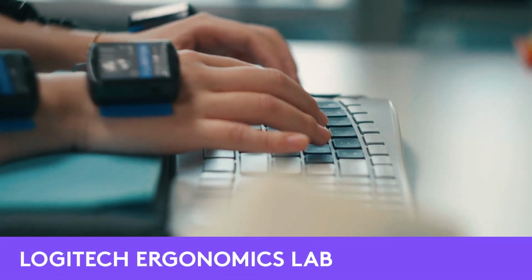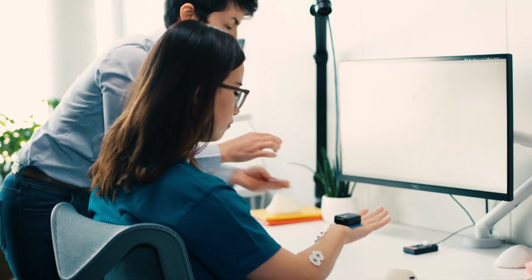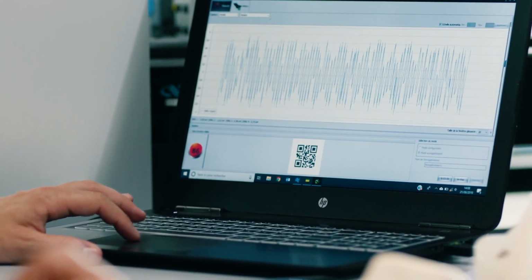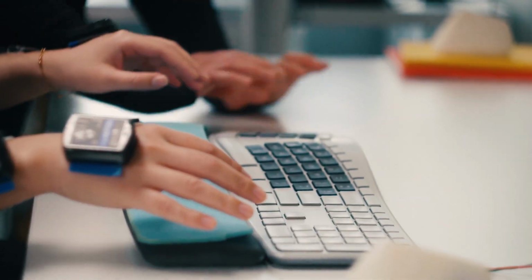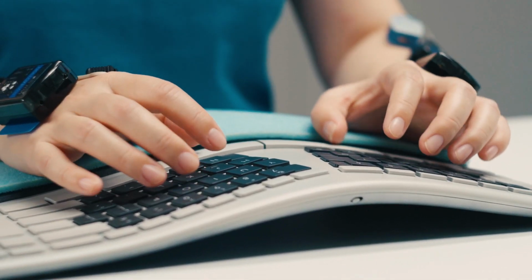Next, I'd love to talk to you about the Logitech Ergonomics Lab. Logitech has long believed we do better when we feel better. That's why we created our very own Logitech Ergo Lab, a world-renowned technology and research hub based in Switzerland. The Logi Ergo Lab is a human-centered and design-driven approach to designing, developing, and reinventing tools that help people feel better at work, school, or at home. Our cross-functional team relentlessly works on making the future of work and learning more people-friendly through ergonomics.